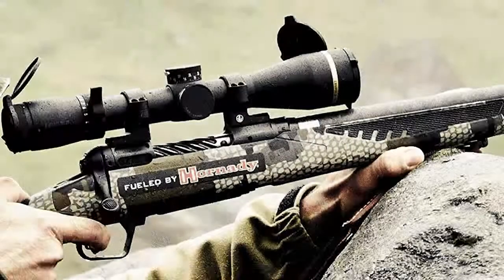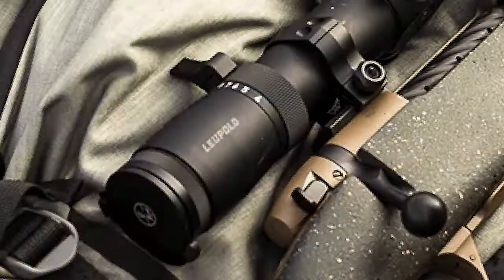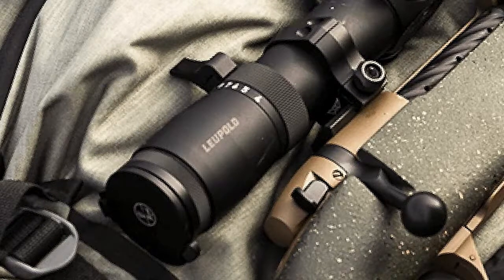Basically anything that could have been improved on the VX6 has been taken care of with the VX6 HD. But before anybody drops a small fortune on a rifle scope, they want to know, what is it going to do to make me a better hunter and more successful in the field? And I can tell you, from utilizing this in a field environment, this is the lightest and the brightest scope I've ever had a chance to use out here. It tracks both vertically and horizontally to absolute perfection.